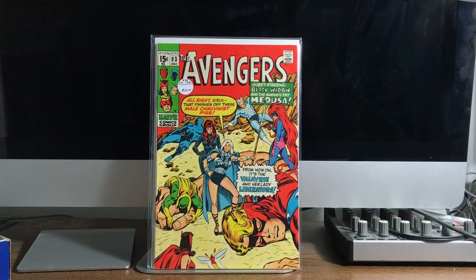In that same area, I went to another store, and I found Avengers number 83. Got this for $20. This book is in really nice condition. It could stand to be pressed out, but it's the first appearance of Valkyrie, but it's actually the Enchantress posing as Valkyrie, from what we all understand. This thing is nice and bright and in very fine condition.